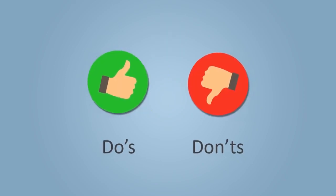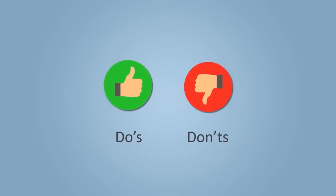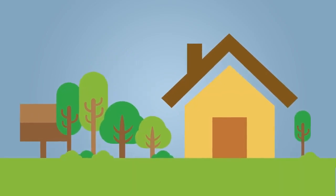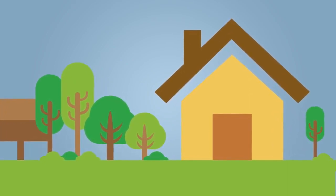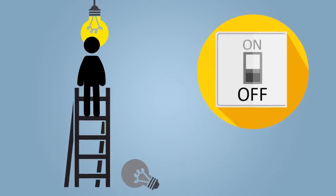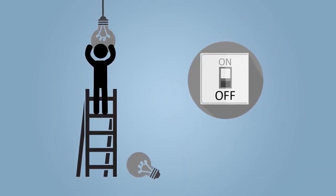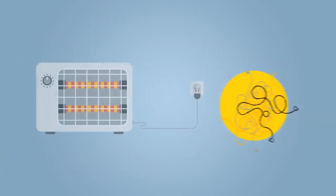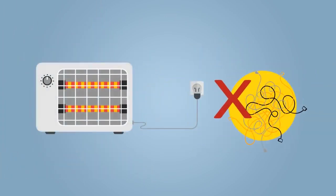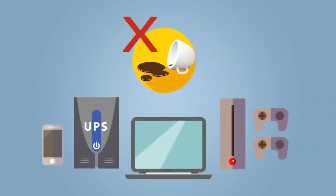Fortunately, there are a few do's and don'ts you can abide by to prevent most major shock incidences. First and foremost, there are a number of things you can do in and around your house to prevent a shock injury from occurring in your home. You should always turn off light switches before changing out dead light bulbs. Keep cords untangled and away from heaters. Place your drinks away from your game consoles and other electronics.